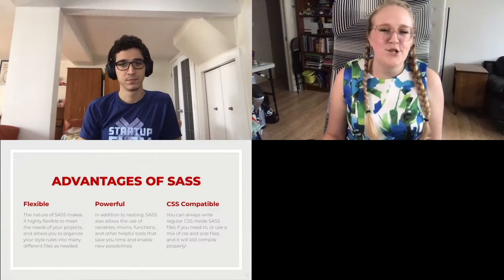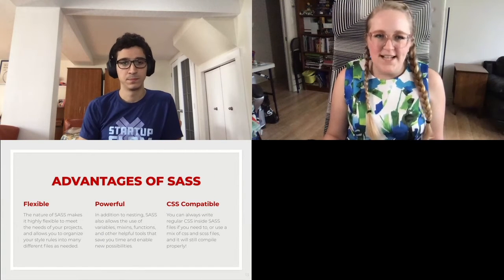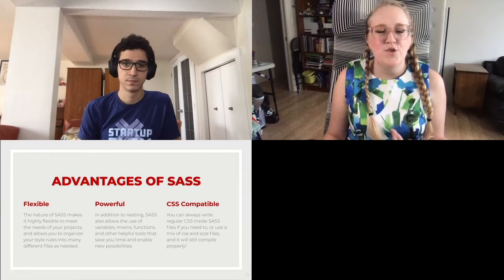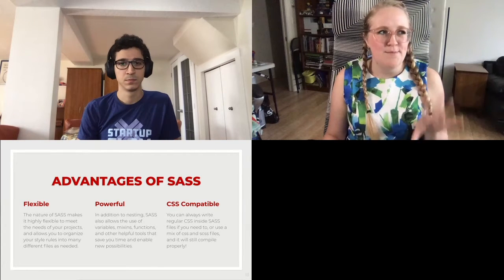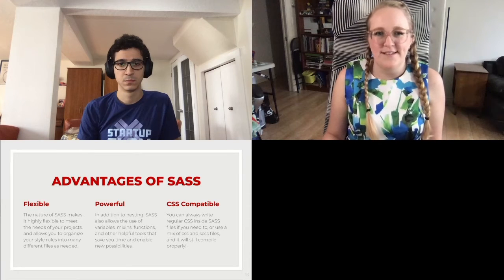So some of the advantages of SASS are that it's flexible. The nature of SASS makes it very flexible to meet the needs of your projects, and it allows you to organize your style rules into as many different files as needed. So this, again, just having the simple file structure for your style sheets can really help everything stay really organized and clean.